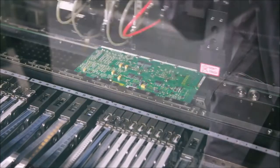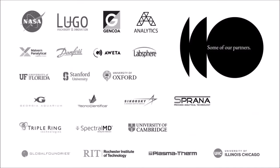There's nothing more energizing to our engineering team than providing a successful solution to customers in a variety of industries, whether it's pharma, chemical, manufacturing.